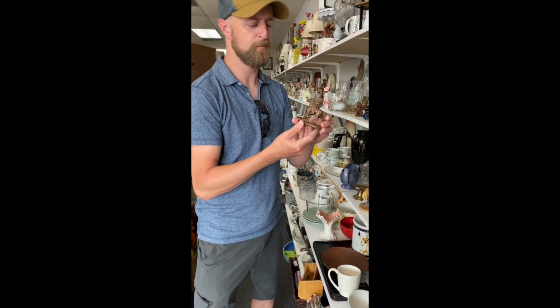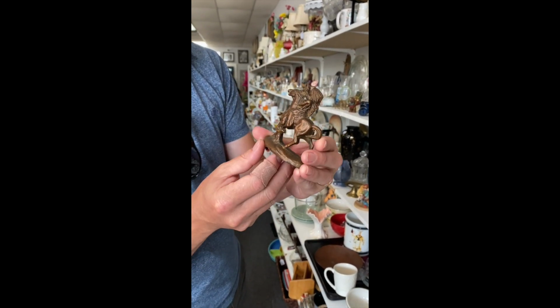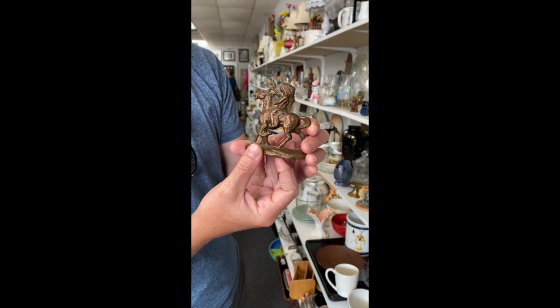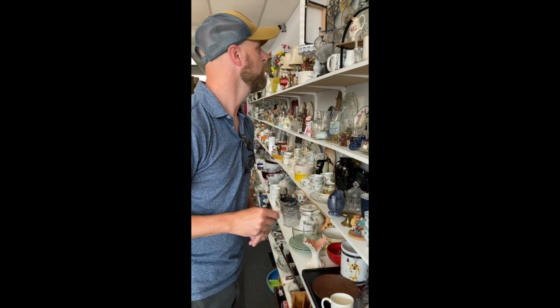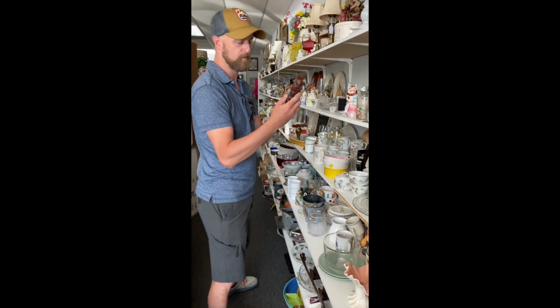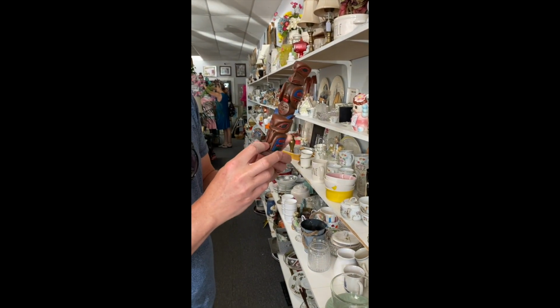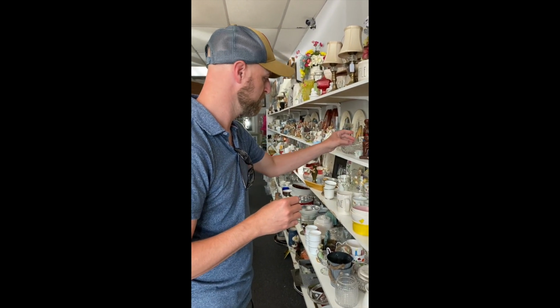I found this little copper figurine of a Native American person on a horse. Don't know if I'm going to get it or not. It doesn't have a price on it, so we'll wait and see. Totems, tiki related stuff can sell very well. Keep a lookout for tiki stuff.